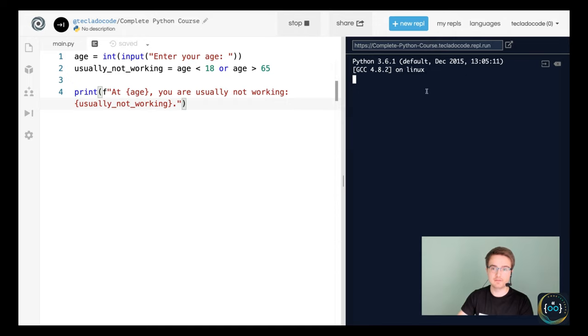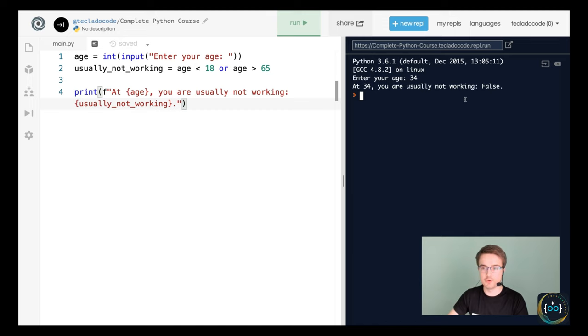So let's run this. And if we enter 34, then we will get at 34, you are usually not working, false. If we run it again and we type 10, at 10, you are usually not working, true. Although you are going to school, which is pretty complicated as well at times.